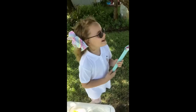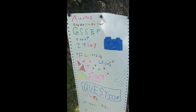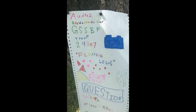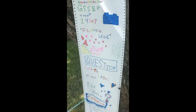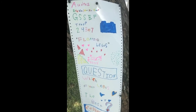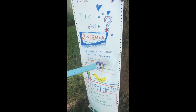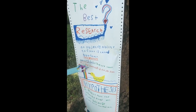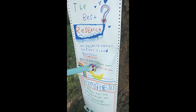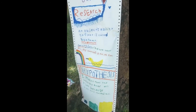Hi, my name is Audrey, and I'm from Troop 24307, and my theme is floating Legos, and my question was, which Legos float the best? My research from a book was an object's ability to float is called buoyancy. Density describes how heavy or light something is for its size.